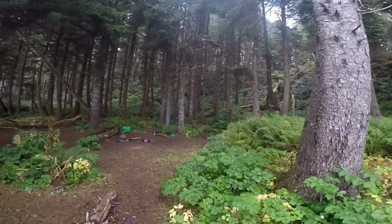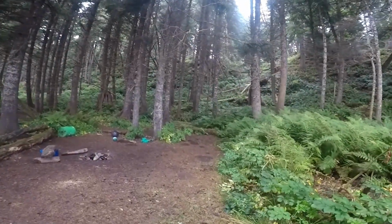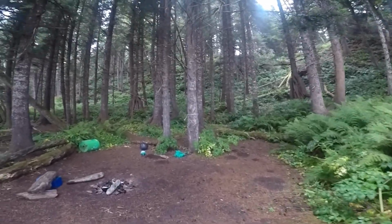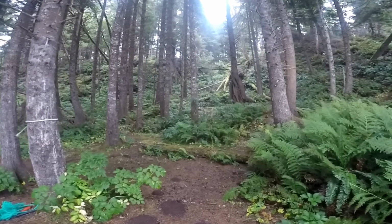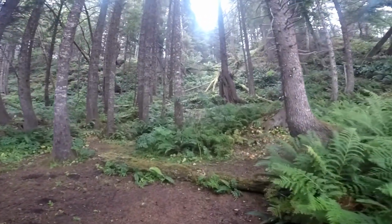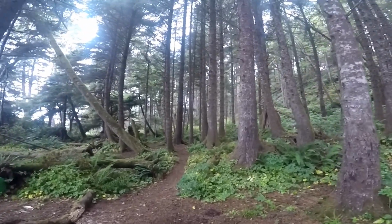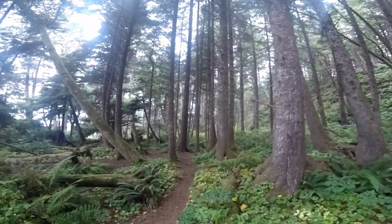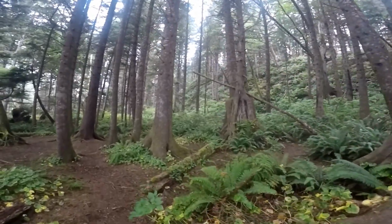This place is empty. There's probably, I don't know, half a dozen sites or so. But it is protected from the wind. It is gorgeous. And this is Mosquito Creek Campground. Oh, and I forgot. I think there might be toilets here.